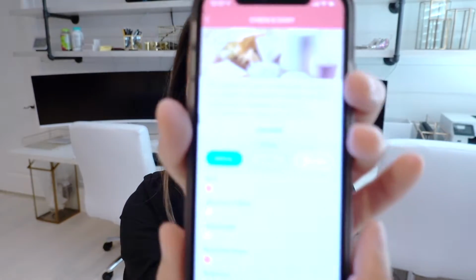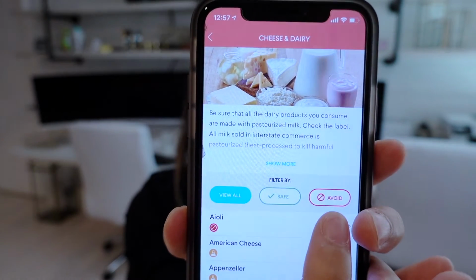All right, so next category is cheese and dairy. In this category we can see what's safe and what's not safe. So we clearly have something that we have to avoid. I'm going to click on the safe first and see what is safe to eat. We have American cheese, Appenzeller, Berganost, blue cheese, brie, butter, buttermilk, Camembert, cheddar cheese, Cheshire, Colby Jack, Cotija, cottage cheese, cream cheese, Edam, Swiss cheese, feta, ghee, goat cheese, goat milk, gorgonzola, Gouda, Gruyere. I don't ever know how to pronounce that. Whatever. Half and half, Havarti, Jarlsberg, Kefir.